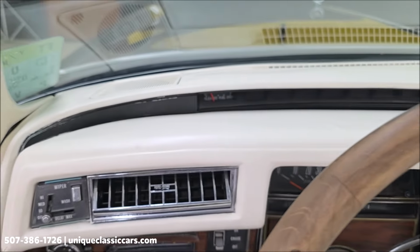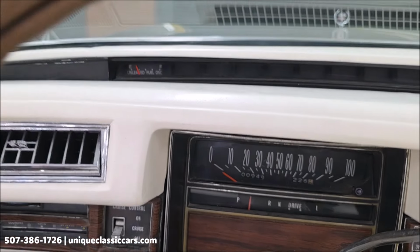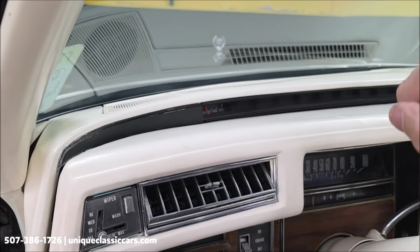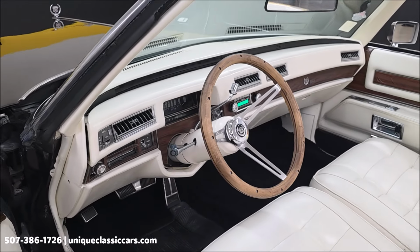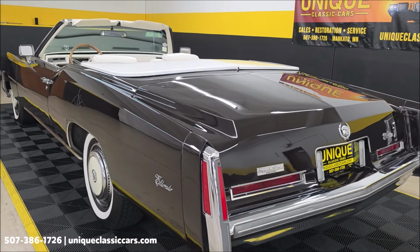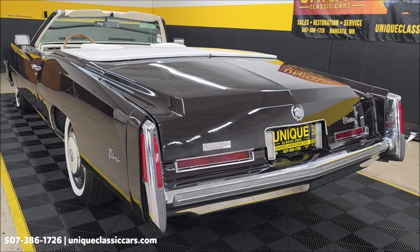Check out the rest of the dash. Gas gauge appears to be working. Dash looks good. Does have an aftermarket steering wheel, if you noticed. Pretty quiet for 500. Smooth running.